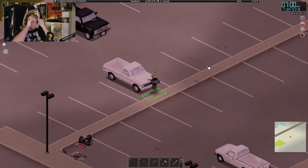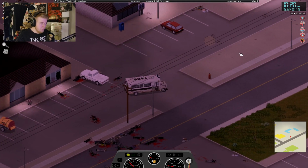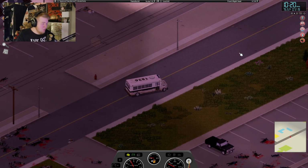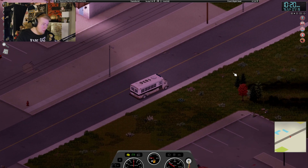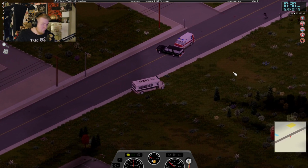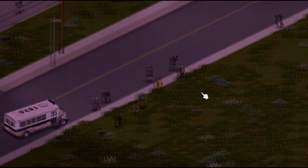Please be good. So this is the new plan. We're gonna get this bus filled up, because this is the only working vehicle in the premises that I have confidence in. And we're gonna... That's a horde! I don't have ammunition.